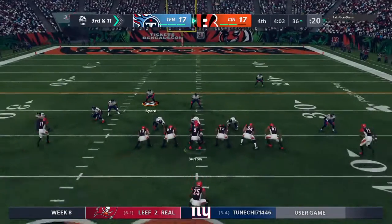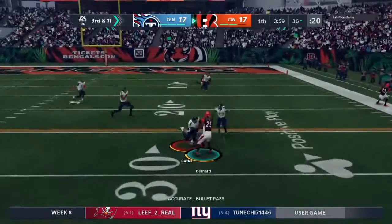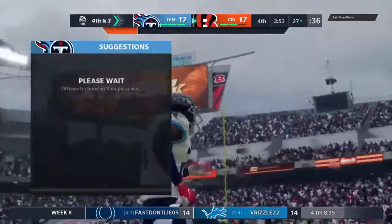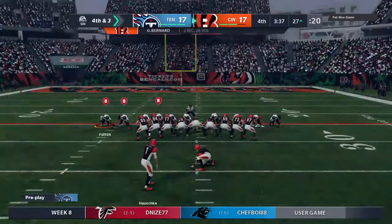Now it's Burrow. That's complete to Bernard, and they will stop him short. They get him to the ground at the 27. No first down. That'll bring up 4th down. They wind up getting 8 yards, but they needed more than that.